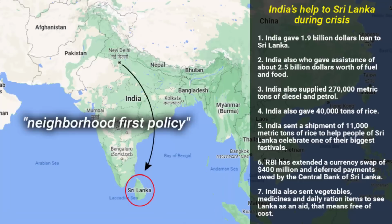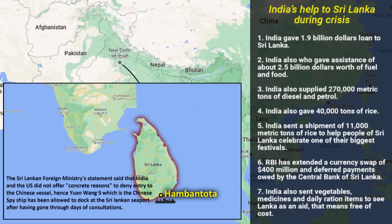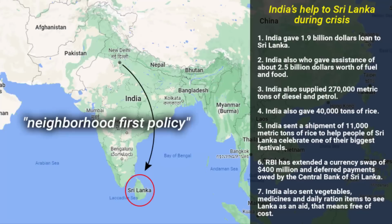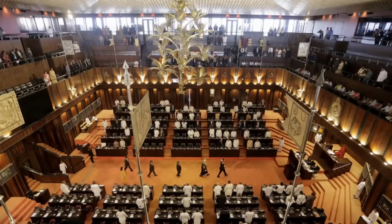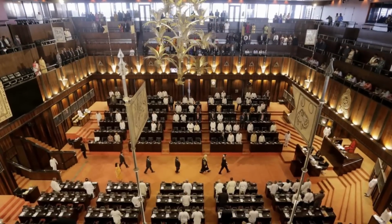And now when India expressed concern to Sri Lanka for giving permission to the Chinese spy ship to dock at Hambantota port, by seeing the response of the Sri Lankan Foreign Ministry, it is natural for India to be angry. And it also reveals the Sri Lankan government's strong pro-China and anti-India lobby. It is a truth that the Sri Lankan bureaucracy is ideologically tilted towards China and not India.